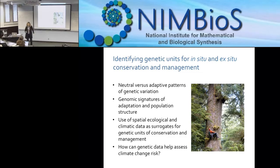Sean asked me to talk in general about lessons from genetic conservation in trees. I'm going to interpret that fairly liberally, and I'm going to talk about a number of things. First of all, a little bit about neutral versus adaptive patterns of variation, and for the kinds of species I work with, how useful these types of information are for meeting the challenges of managing and conserving species.